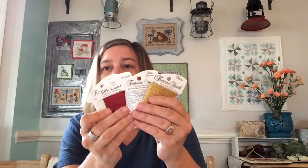Oh, and I got a couple, I'll show you next. I also picked up my very first Petite Treasure Braid. I've never worked with this before. I've never owned any before. Actually, some of these are Silk Lame. One is Silk Lame, the red.